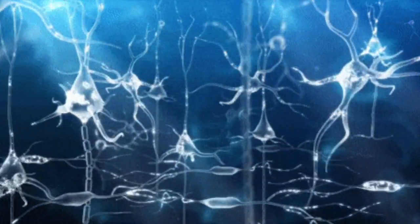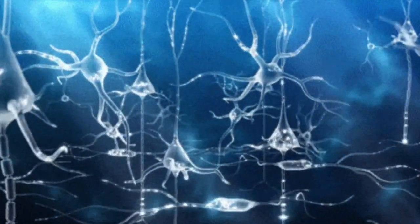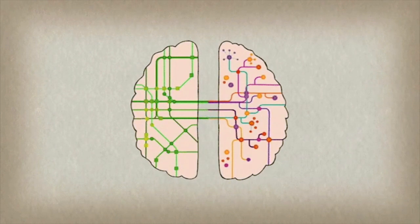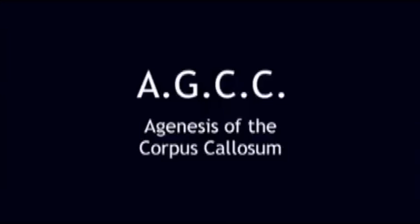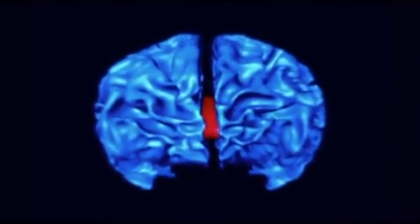While most split brain patients live relatively normal lives, they may experience difficulty with tasks like reading emotions, processing language, or interpreting spatial information. These are all tasks that typically rely on the coordinated efforts of both hemispheres.